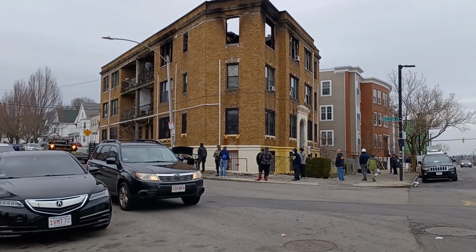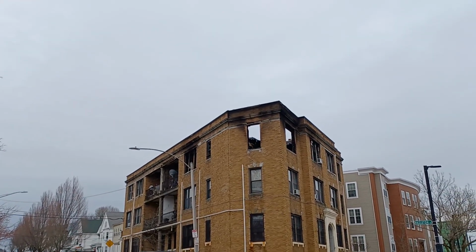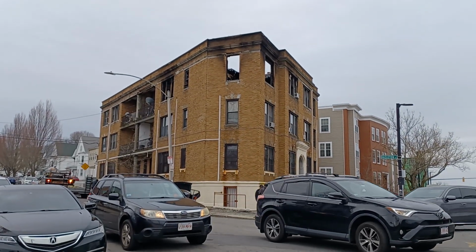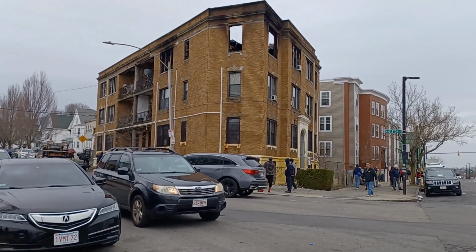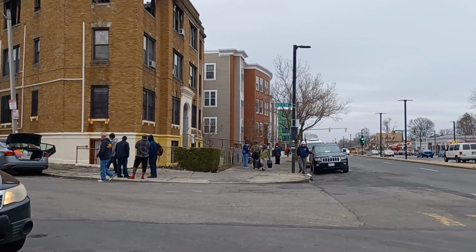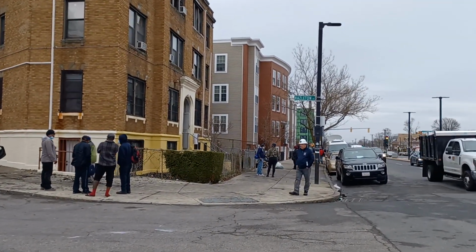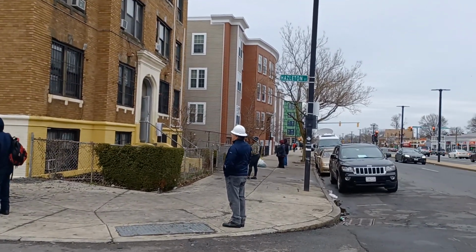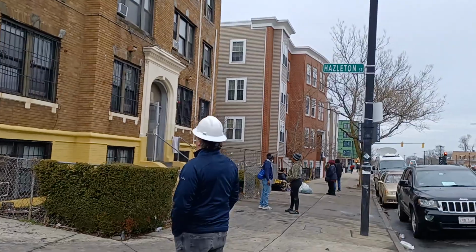Bravo 411. It's unfortunate that so many people are going to be out of a place to stay. To my knowledge, there was no sprinklers in the building. Matter of fact, while we're here, let's check and see if they have a fire department standpipe out there. I don't think they do, but it can't hurt to check. And if they did have one, it'd be located somewhere in the front or the side of the building. It's usually not hard to find.